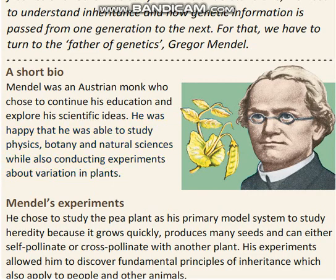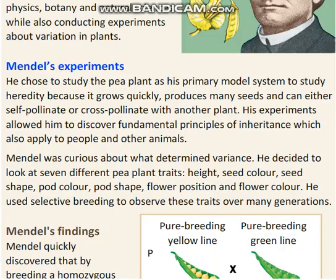Mendel's experiments. He chose to study the pea plant as his primary model system to study heredity because it grows quickly, produces many seeds, and can either self-pollinate or cross-pollinate with another plant. His experiments allowed him to discover fundamental principles of inheritance, which also apply to people and other animals. Mendel was curious about what determined variance.